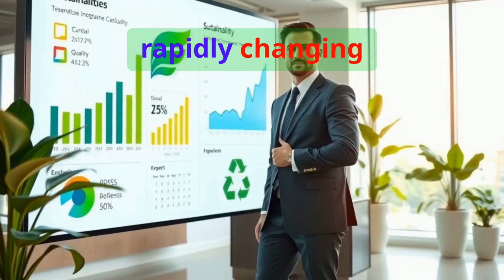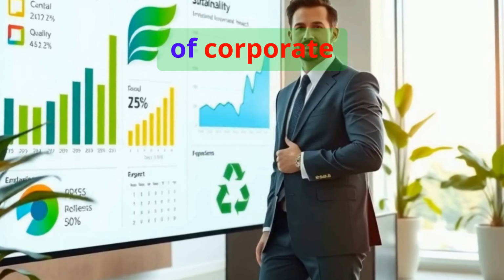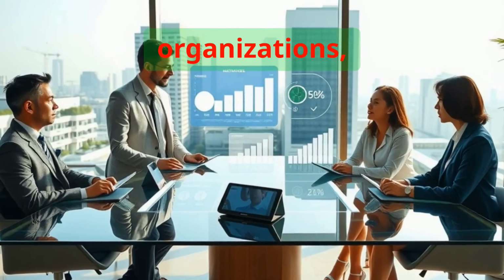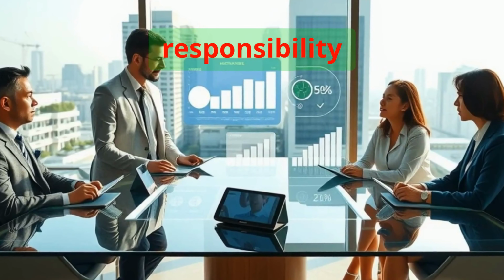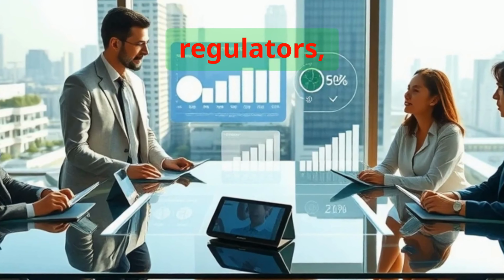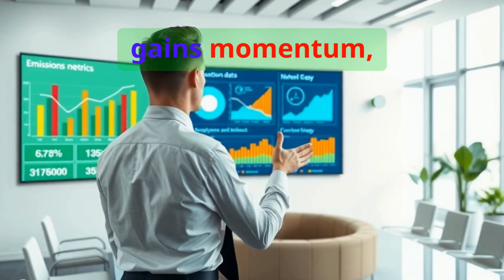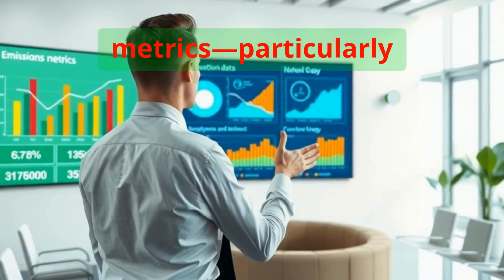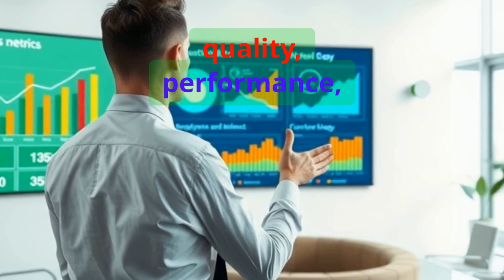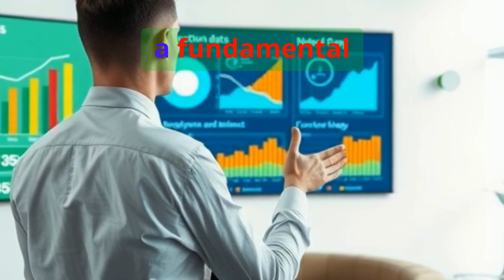In today's rapidly changing business landscape, sustainability has made its way to the forefront of corporate priorities. No longer confined to a select group of eco-friendly organizations, environmental responsibility is now a key metric by which companies are measured, by regulators, investors, and consumers alike. As this shift gains momentum, aligning sustainability metrics, particularly emissions data, with traditional cornerstones such as quality, performance, and reliability is not just a bonus, but a fundamental requirement.